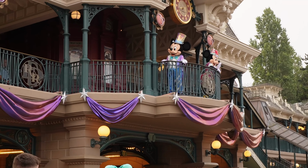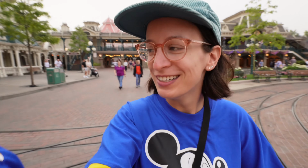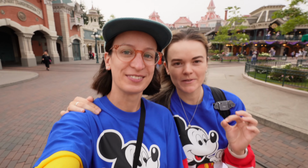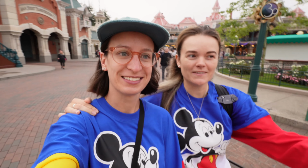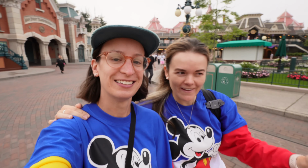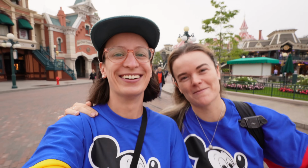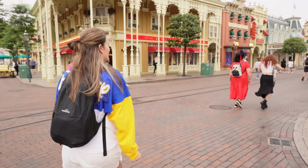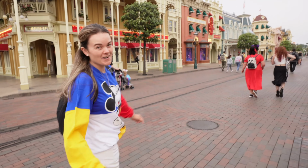Okay, guys, we made it in, and now we're about to see the castle for the first time. I'm so happy to be here, but there's that tiny bit of sadness because I'm never going to experience this castle for the first time ever again. Do you get that? But mostly happy. Look at that castle! That is top tier.